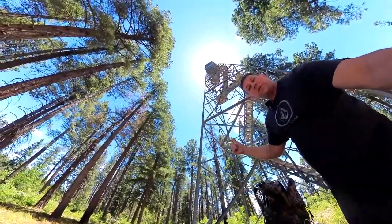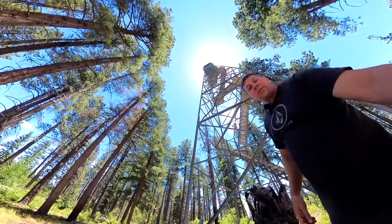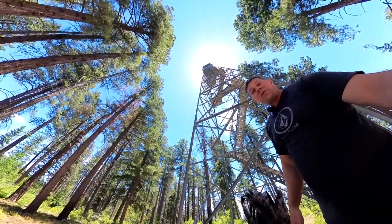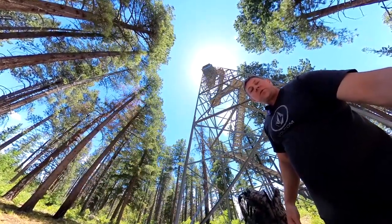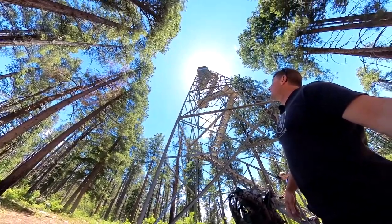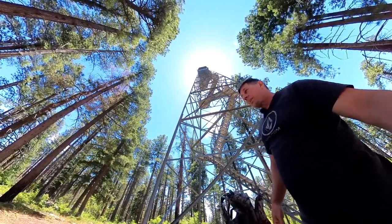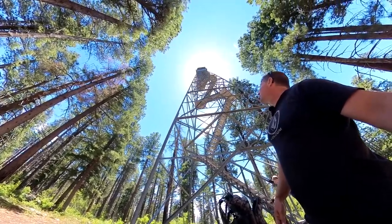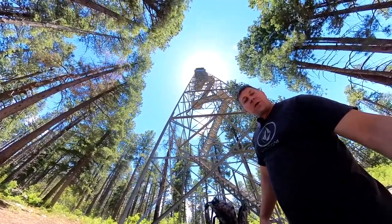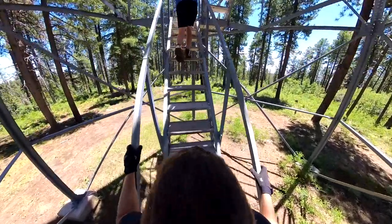All right, what you see behind us here is a historic lookout tower, most likely for fires and stuff. But it's up here on the north rim of the Grand Canyon, and I don't know, I'm saying 125 feet tall, and a little bit of stair climbing. So we're going to do it. Let me get this in the backpack. All right, so here we go.